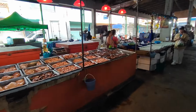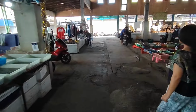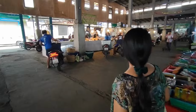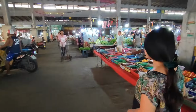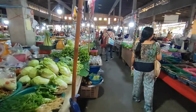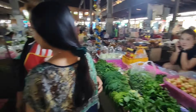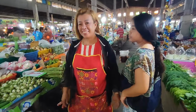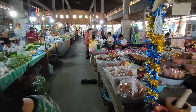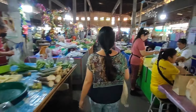Got a lot of different stuff in here. Chicken. Lots of different smells in this market as well. Okay, it's a vegetable aisle. And I'm guessing they don't really have many grocery stores. This looks like Mary's friend here. Hello. Mary knows everyone in the village because she grew up here.